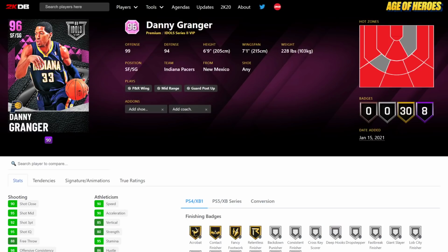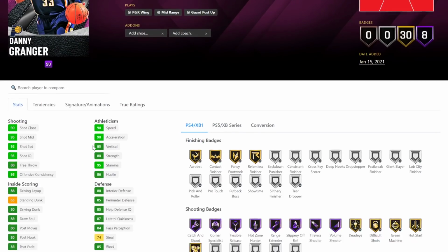At number 4, we got Granger. Hear me out. I prefer Granger to all the other guys. Most people will have both Jimmy Butler and Jack Marin ahead of Danny Granger. Not me. I think Granger is so good. He's only got 8 Hall of Fame badges, yeah, but I don't think that matters. I really don't. Danny Granger, 90 speed, 92 3 ball.